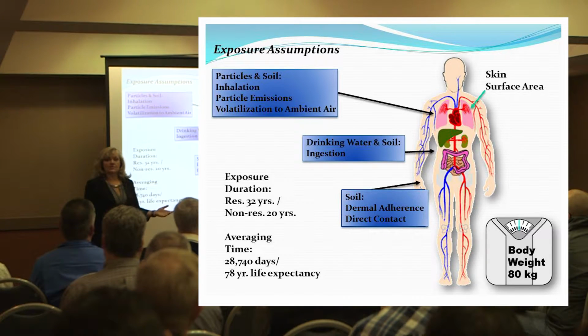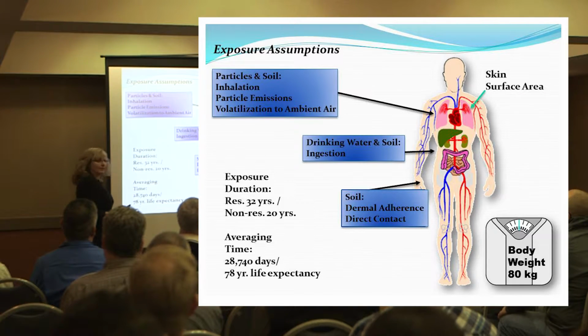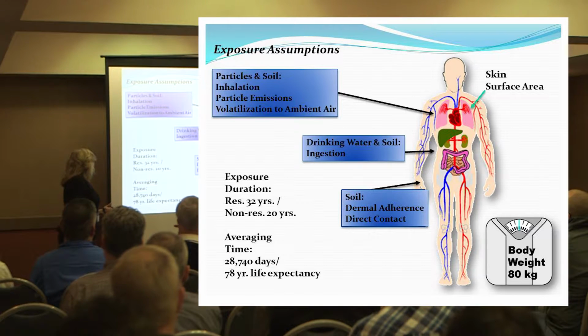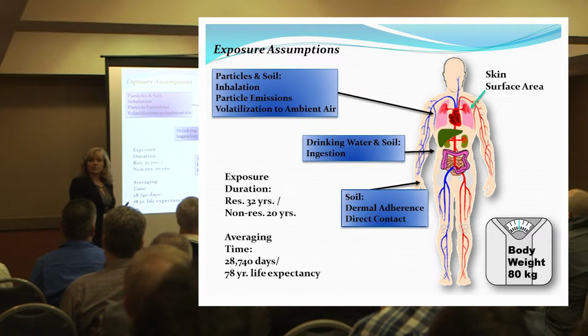So here are our exposure assumptions. Because we have to protect for our 8 different pathways, but they include inhalation exposures, ingestion exposures, and dermal contact exposures. So our initial exposure duration was, I think, 30 years. Now it's 32 years for residential. And non-residential was 21 years in the current numbers, and now it's 20.